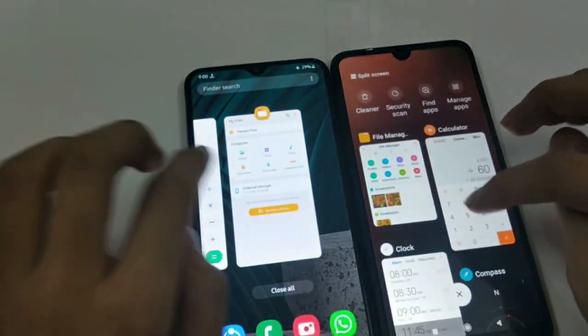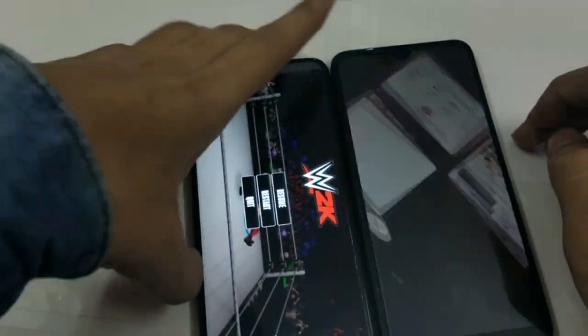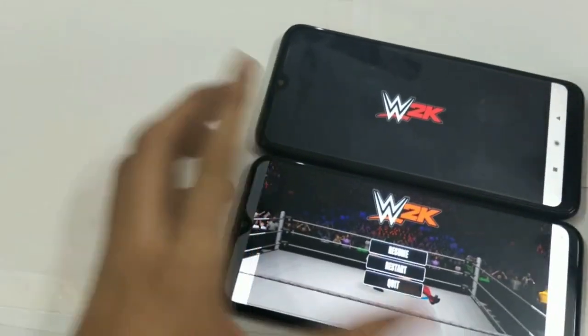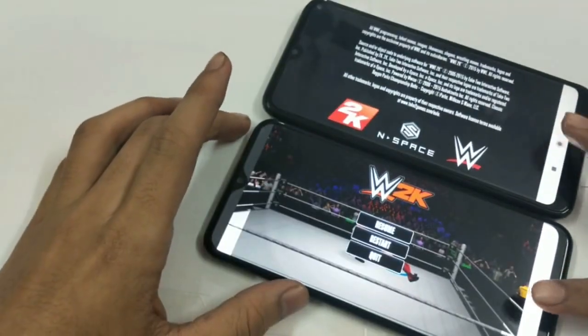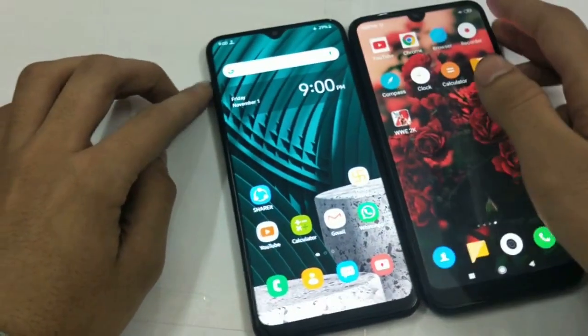Now let's try with our game. So Samsung has maintained it, whereas Redmi again reloaded. So now it's time for the camera test. The camera samples of both of these devices are on your screen below.